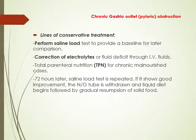72 hours later, saline load test is repeated. If it shows good improvement, the nasogastric tube is withdrawn and the liquid diet begins, followed by gradual resumption of solid food. Once النهاية اتحسن، انت عايز تبدأ له oral diet as soon as possible، لكن انك تبدأ فجأة او مرة واحدة مش هيكون option كويس، فبالتالي احنا بنبدأ sips of water وبعدين بنبدأ soft diet ونبدأ نزود gradually till patient returns to his normal life.